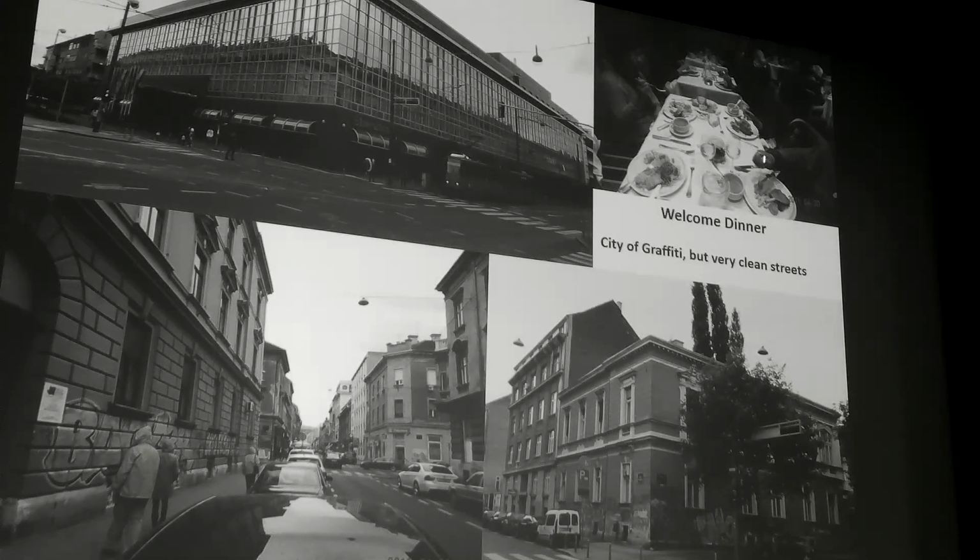The picture shows us at the welcome dinner. We got there in the afternoon, so we had time to walk around the city. As it turned out, the city should also be known as the City of Graffiti, because there's graffiti on every building. Our tour guide said they were drawn by college students. However, the streets are very clean. No garbage anywhere. So I don't mind the graffiti. It actually adds some artistic feature to the city.